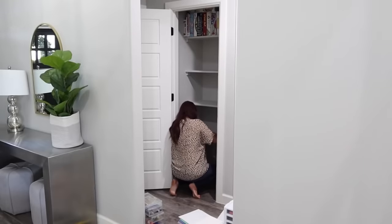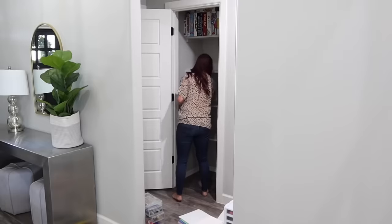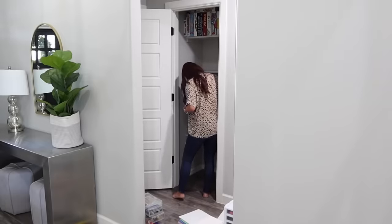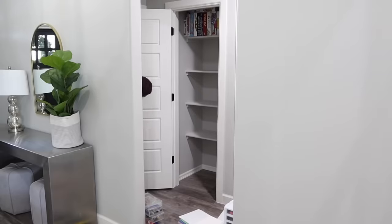Anytime that you've cleared something out like this, this is definitely the time to get it clean. I know your focus is organizing, but there's no reason to put everything back into a dirty closet or a dirty room or a dirty drawer. So just taking a few minutes and vacuuming the space out or dusting it, you'll be glad when you're putting everything back in and everything looks a lot nicer and neater.